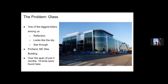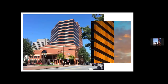One thing I found pretty important that we should note is that at this building alone, over the last 4 months, 19 birds were found here. Whether they were all dead is up for debate, but 19 birds were found at this building, either dead or stunned. And then this is another pretty good example.